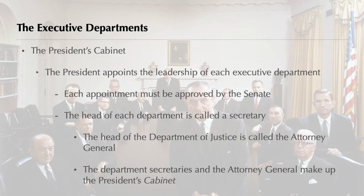The president appoints the head of each executive department. As a check on presidential power, each appointment must be approved by the Senate. The head of the Department of Justice is called the Attorney General. The other department heads are called secretaries, such as the Secretary of State and the Secretary of the Treasury. The department secretaries and the Attorney General form the core of the cabinet, an important group of policy advisors to the president.